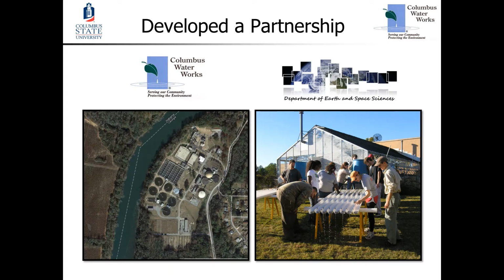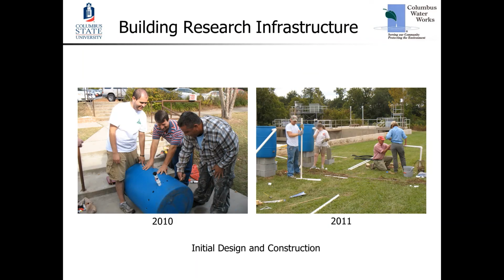This picture here is of my 2010 ecological methods class that first started to develop original ideas for an algal treatment system that we could use for doing experiments. And these are some more pictures of those students in 2010 developing the head tanks, and we ended up doing some additional construction and remodeling of the design in 2011. So you see students working on that there.